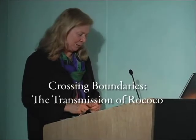Welcome to Cooper-Hewitt National Design Museum and to Crossing Boundaries, the Transmission of Rococo. I'm Sarah Coffin. I'm curator in charge of the Product Design and Decorative Arts Department, and co-curator with my colleagues Gail Davidson and Penelope Hunter-Stiebel, who are both here tonight, as well as Ellen Lupton, of the exhibition. We have a wonderfully distinguished group of people here, other than myself, who is not, to discuss this topic.